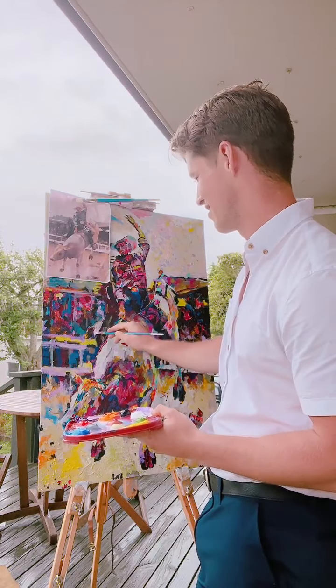What medium? We are on acrylics. So it's acrylic paints, and I'm mixing in gloss medium so it stays saturated.